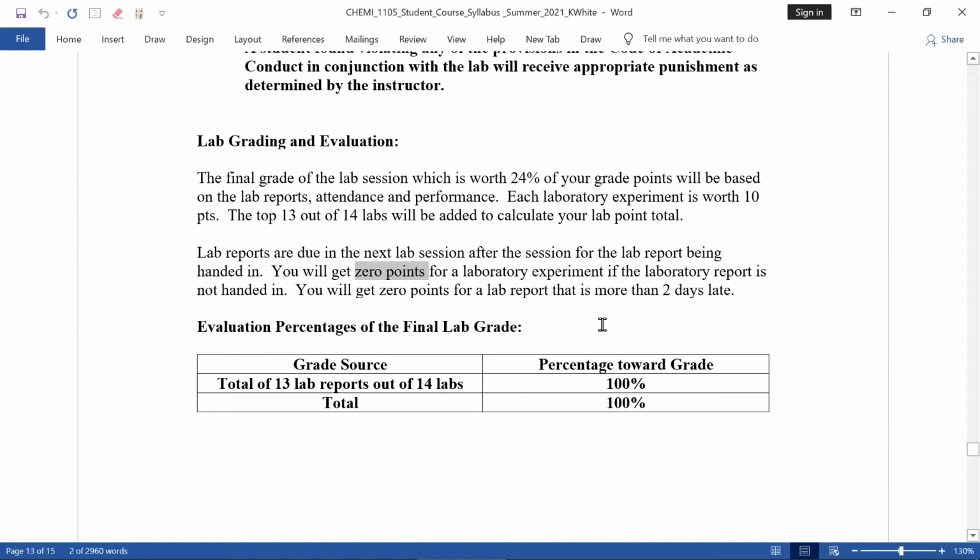Now, throughout the semester, you'll be downloading Labz. Good thing, since we're doing this online and with Labz and also what I wrote, you don't have to buy a lab book. So that saves you $50 to $100 right there.